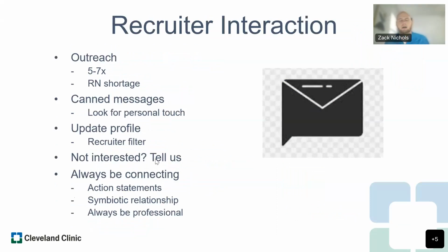Recruiter interaction on either LinkedIn or Indeed. If you're a current RN, odds are you've probably received some outreach either from Cleveland Clinic or from other hospitals. Just understand that it's our job to reach out to you to try to get you hired at our hospital. If you're seeing that we reach out a couple of times, again, that's our job here. Our data tells us that typically it takes about 5 to 7 outreach attempts to get a response on either LinkedIn or Indeed.